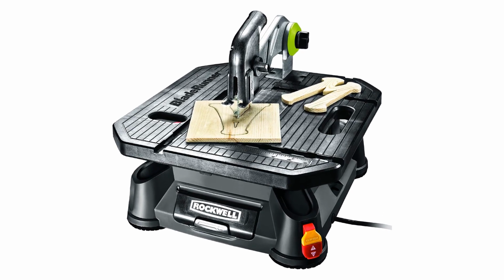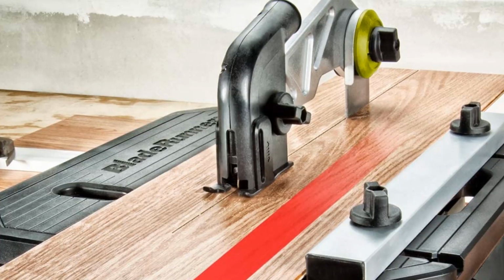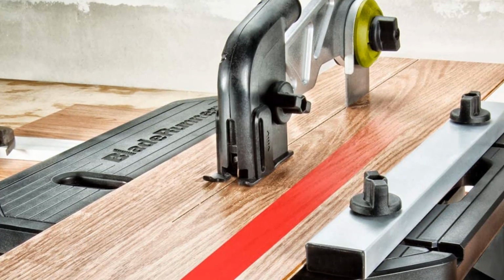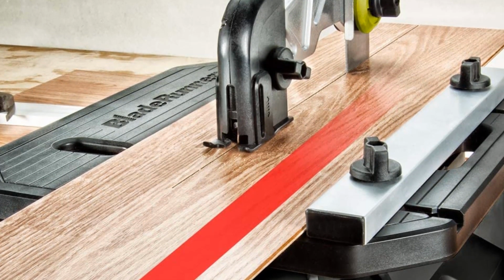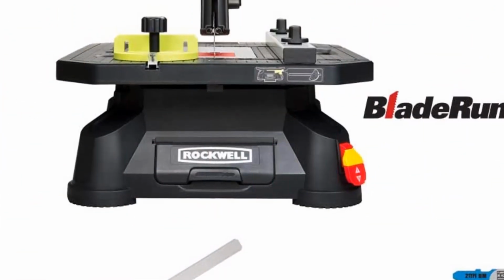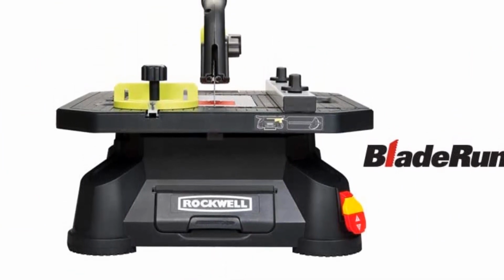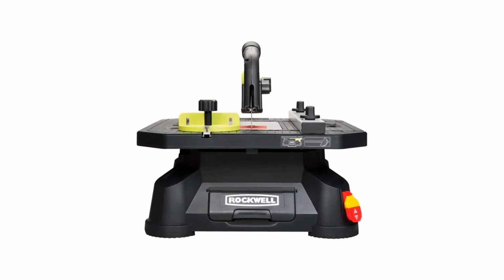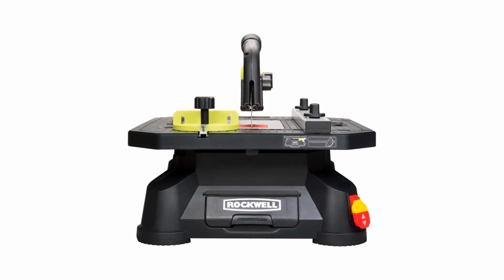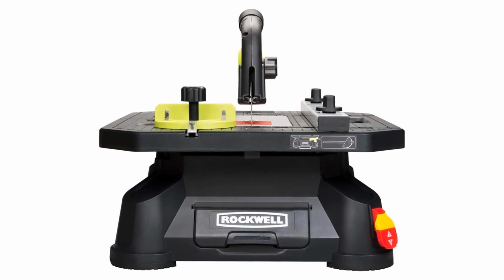The tabletop saw features a standard guard and knife system that allows you to scroll, cross, rip, and miter cuts. You can easily change the blade without using any tools. When you are not using the rip fence, miter gauge, and blade, you can place them in the base of the saw. The tabletop saw has a safety switch that prevents you from accidentally turning on the unit. Besides, there is a dust port that you can use to connect to a vacuum pump and clean the work area.